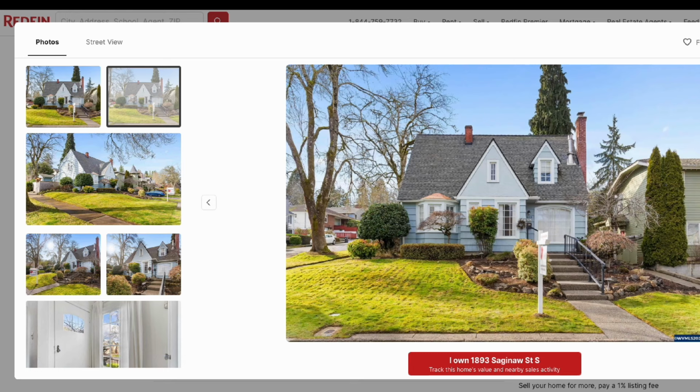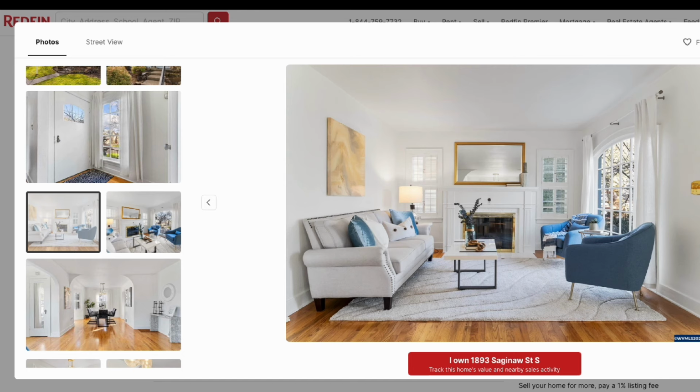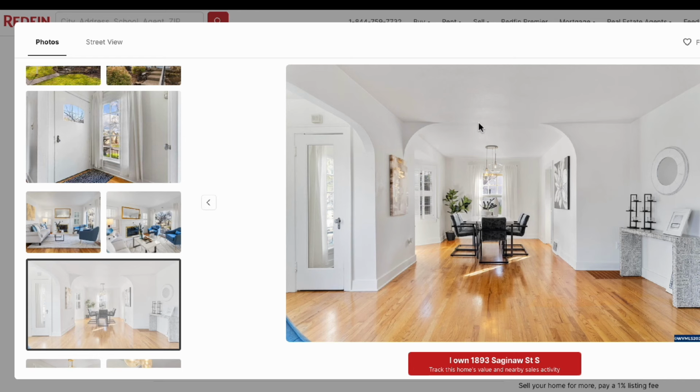Let's get into this cute little home. So this is pretty typical of the Fairmount neighborhood. This is more of a cottage style home. You have the peaked roof. On the interior, you're going to see a lot of original features like the hardwood floors, a gas fireplace. We have these arches, which are pretty darn common to see in this neighborhood as well.